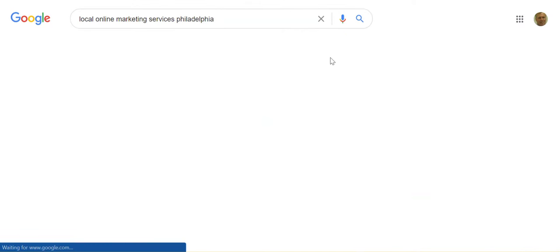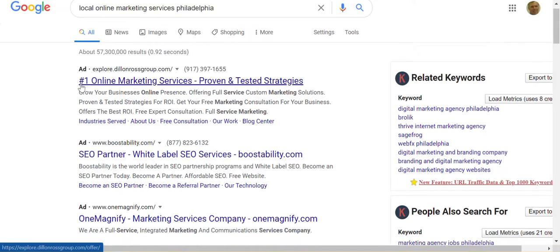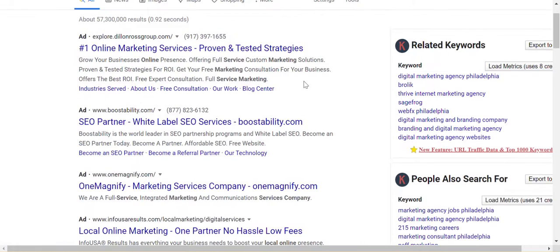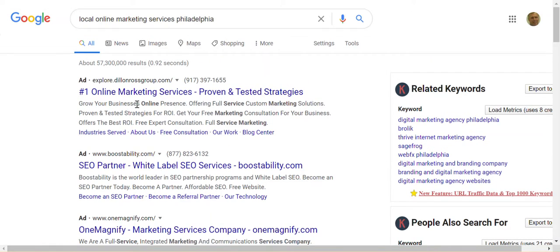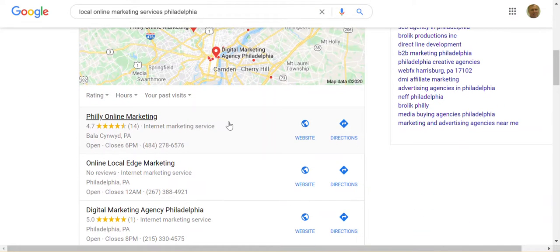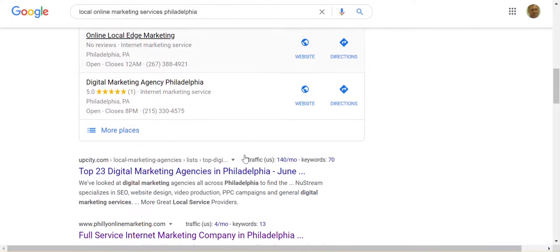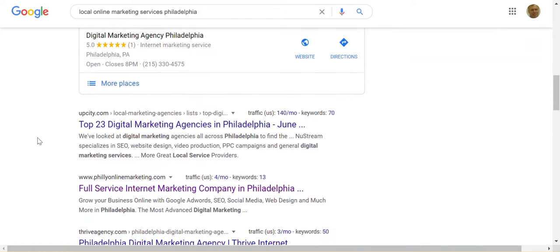paste and click. Now this isn't a position, these are ads. See where it says ad? And this is one reason why so many people do Google AdWords. So when people search a word like this, their business shows up. I'm number 1 in the Google My Business listing for the maps. And when you scroll down further, it's saying I'm in position 1.4.